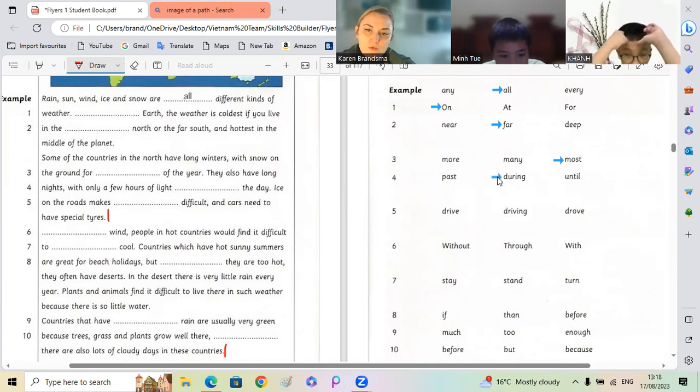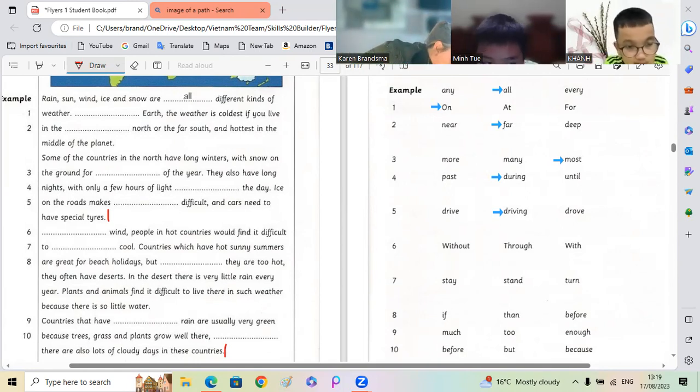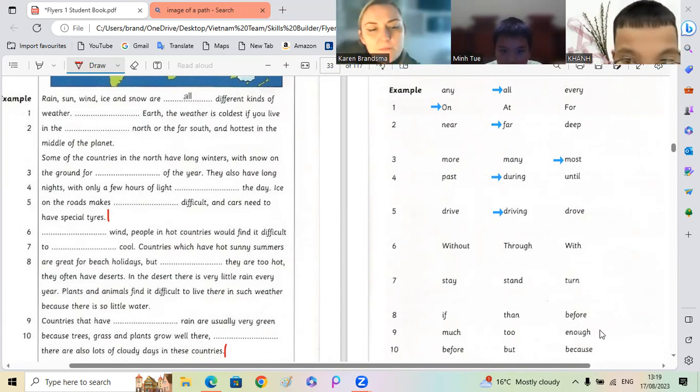During the day, ice on the road makes driving difficult, and cars need to have special tyres. Okay, Mintu, number six.